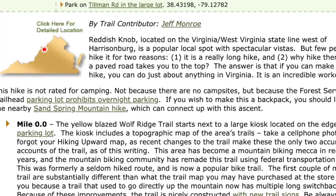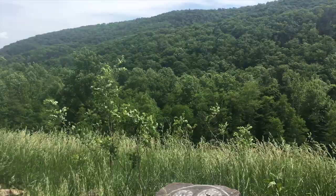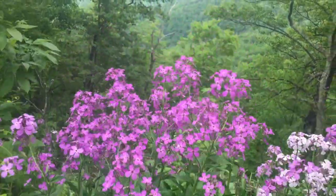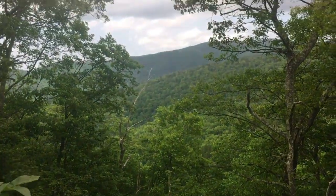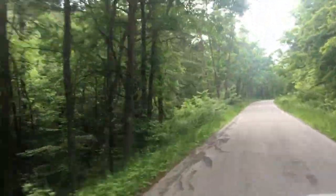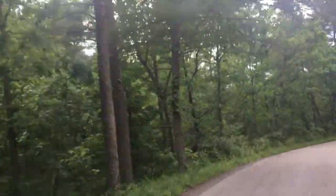When you look up Reddish Knob online, what you tend to get a lot of is a mountain outside of Harrisonburg. And you can tell up here, even coming down the backside, this awesome paved road here on the backside of Reddish Knob, this area is kind of the play area for the outdoorsy type in Harrisonburg. Maybe they don't want to head all the way across the valley into the Skyline Drive or the Blue Ridge Parkway, so they come up here, and I don't blame them.